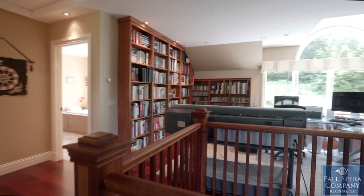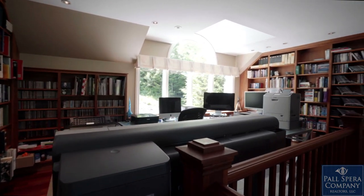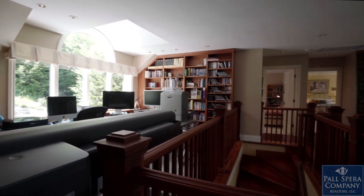Begin enjoying the Stowe lifestyle from this unique, beautifully cared for property that will delight you and your family in all seasons.